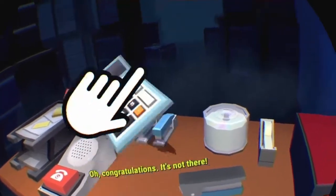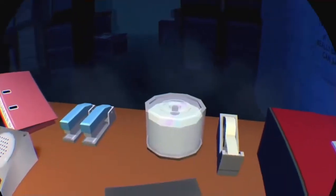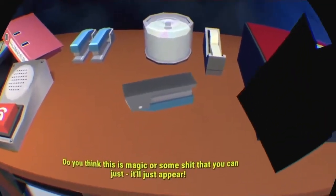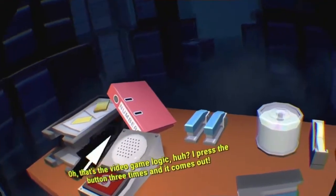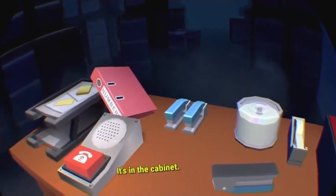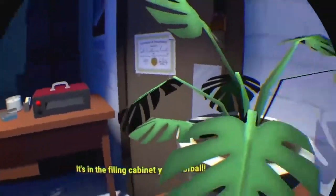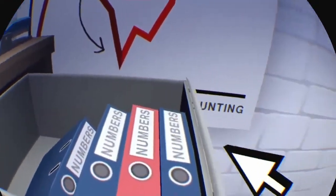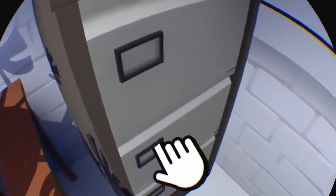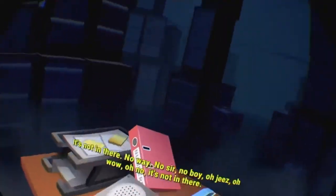Congratulations. It's not there. Why would we hide it there? Do you think this is what is happening? It'll just appear. Oh, that's the video game logic. Oh, I press the button three times and it comes out. It's in the filing cabinet, you goofball. No, it's not in there. No way. That's right, we never put things in there. No, sir. Oh, are you okay?